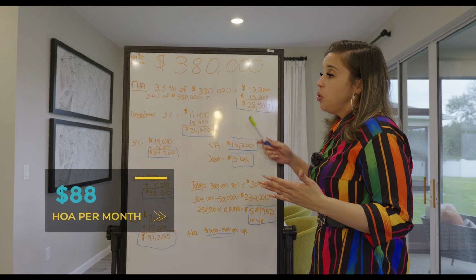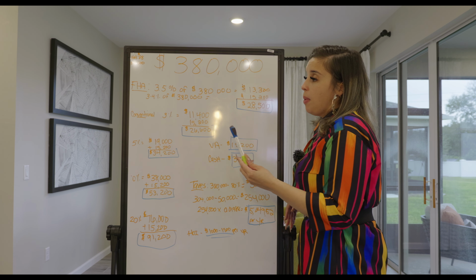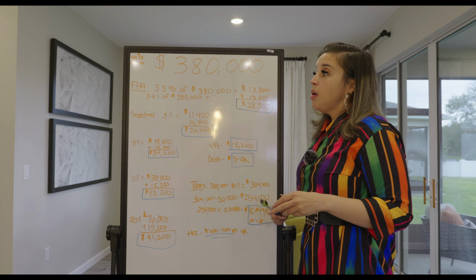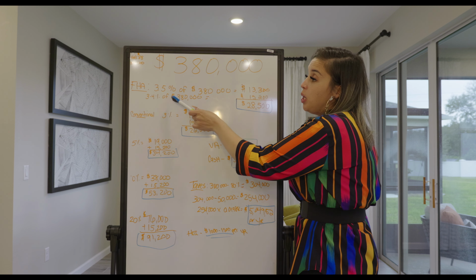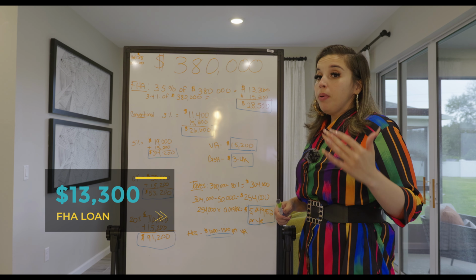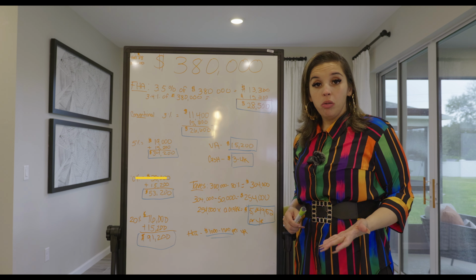So when it comes to financing, there are a few different loan options. Today we're going to talk about FHA, conventional, and VA. FHA is primarily for first-time home buyers, and the minimum down payment is 3.5% of the purchase price. So if we do 3.5% of $380,000, we get $13,300. And when you are purchasing a house, not only do you have to think about a down payment, you have to think about closing costs.